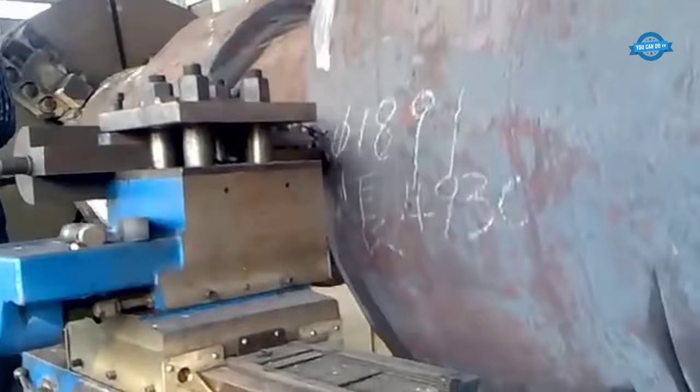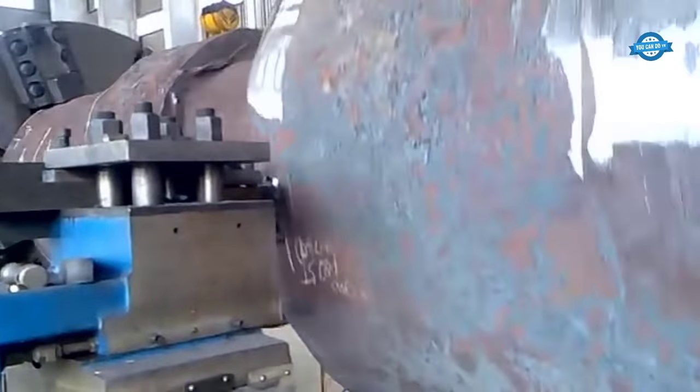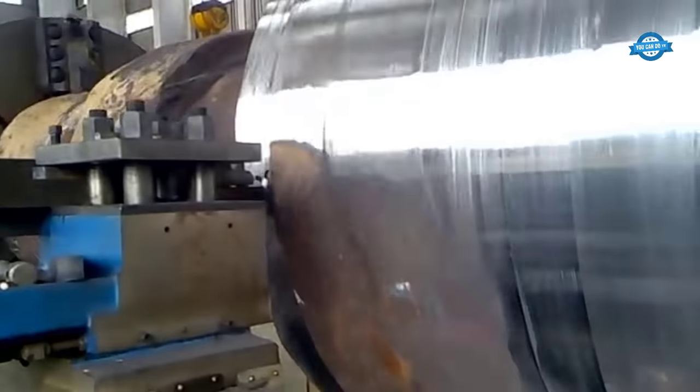Precision machining. The lathe machine starts rotating the workpiece at a controlled speed, while the cutting tools move along the workpiece's length, removing material with high precision. The heavy-duty nature of the machine allows it to handle large workpieces without compromising accuracy.